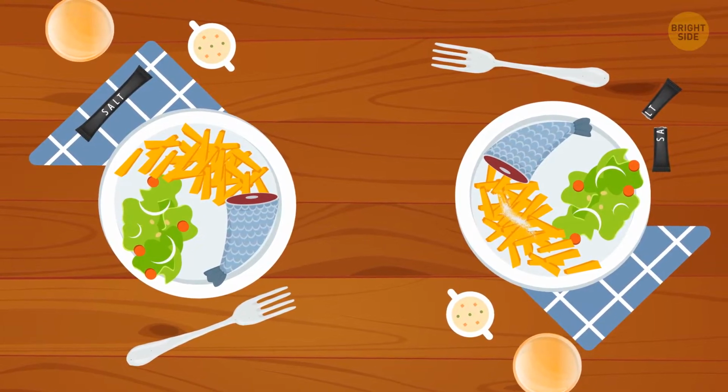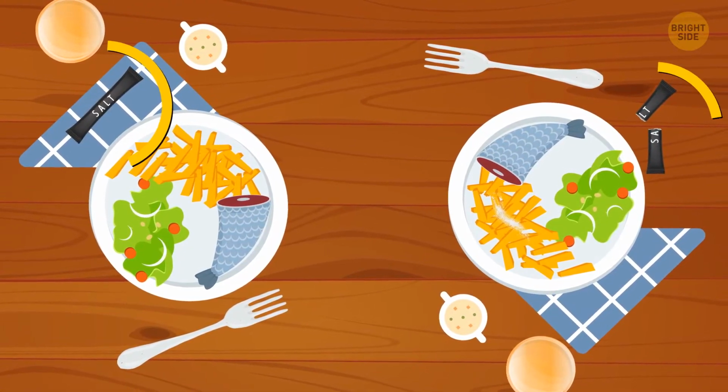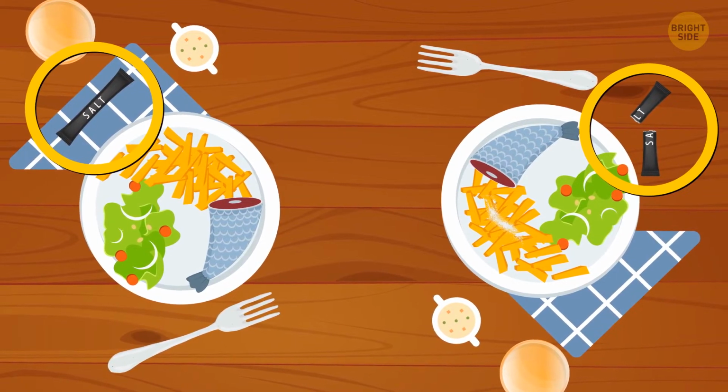Olivia made all the dishes not salty enough and put poison in the salt shaker. Ooh.